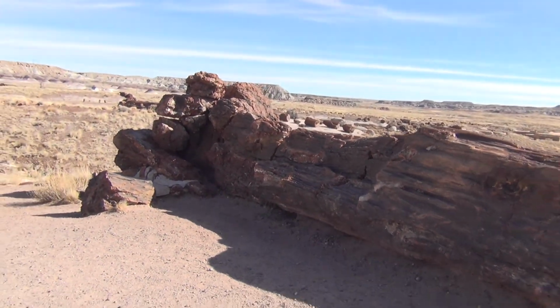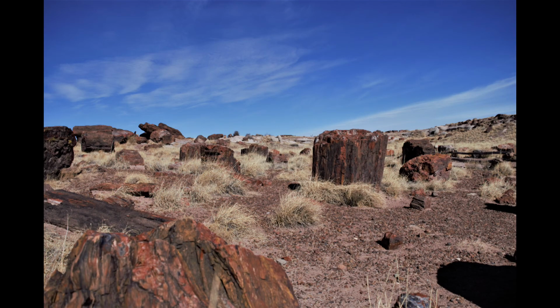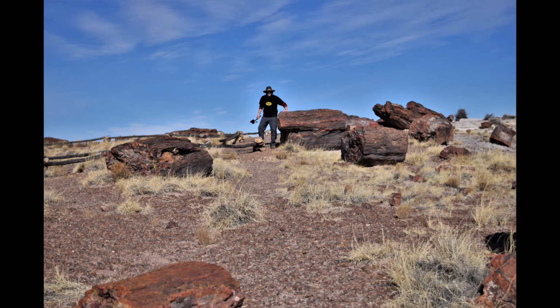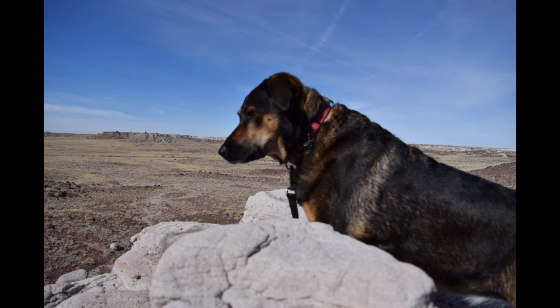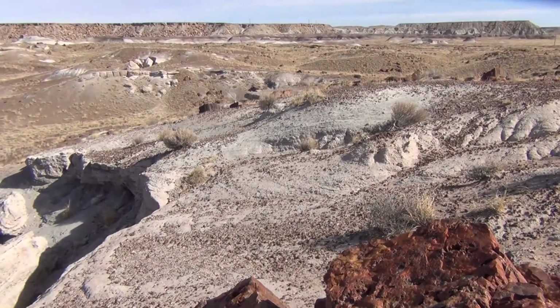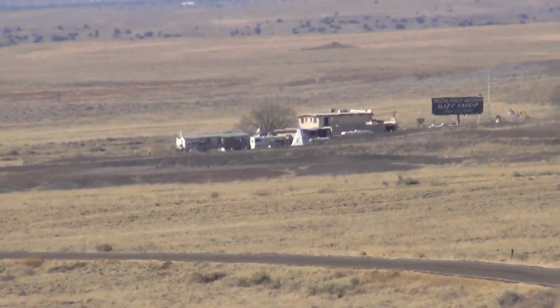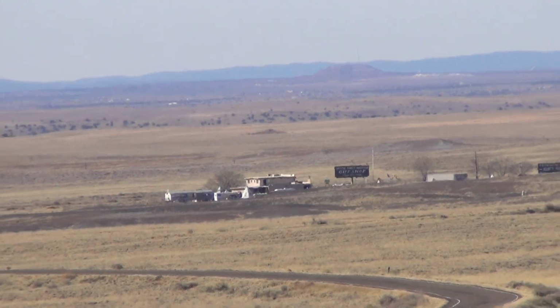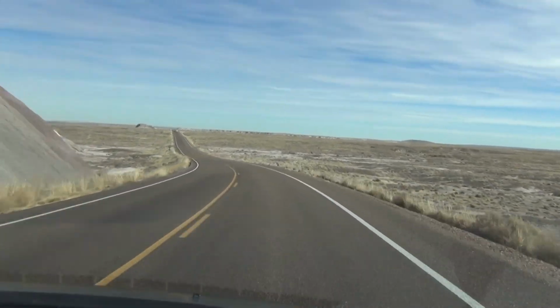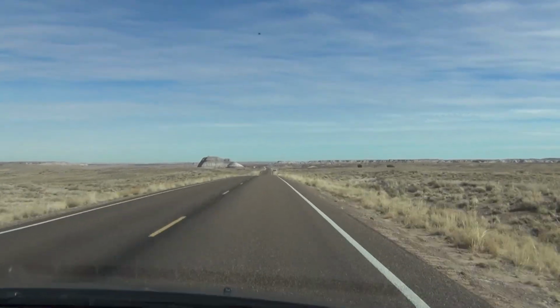Now, approximately 218 million years ago, during the Triassic period, this spot was the edge of a river channel. The logs buried here during the Triassic period had become solid crystalline quartz by the time T-Rex walked the land, some 135 million years later. I think that's just amazing. Those were already petrified before T-Rex walked the earth.